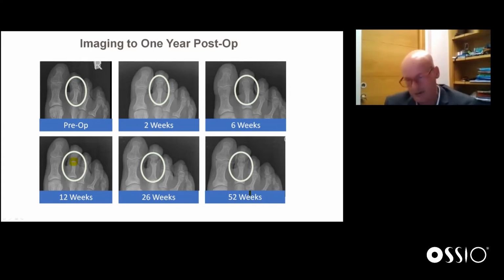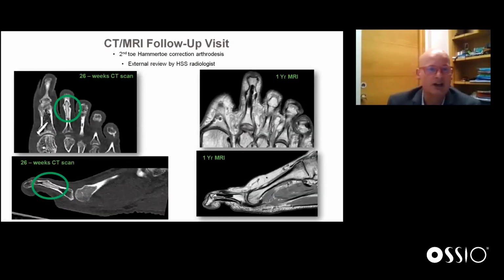A year down the road. And then because it's a clinical trial, and thanks to OSSIO and their dedication and commitment to the research to study all this so thoroughly, we were able to do CT scans and follow these up at up to 26 weeks post CT scans. I love these pictures. We never have CT scans to look at for hammer toe surgery and actually confirm and see what we kind of already know is happening, but it's nice to see it confirmed. So just look at this beautiful consolidation at 26 weeks confirmed by scan.